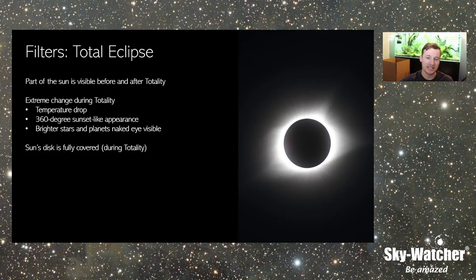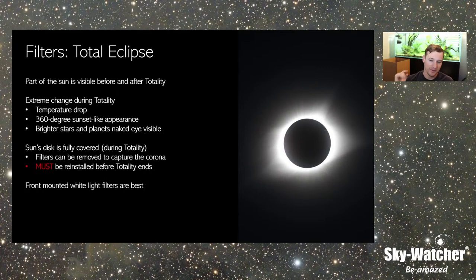The sun's disk is fully covered during totality. And at that point, only in totality, filters can be removed to capture the corona. But they have to be installed before totality ends.